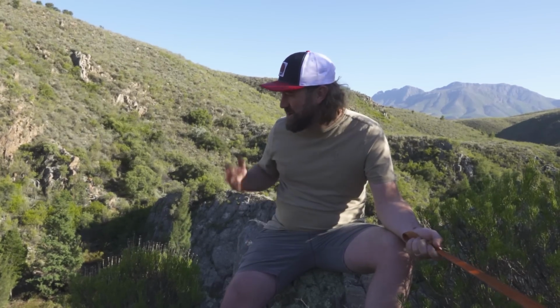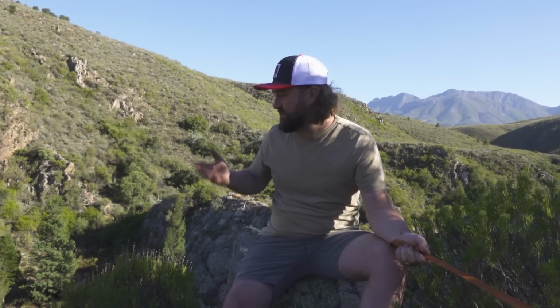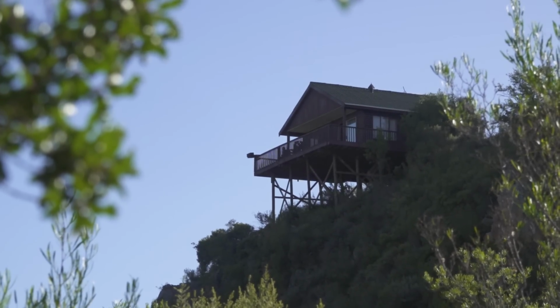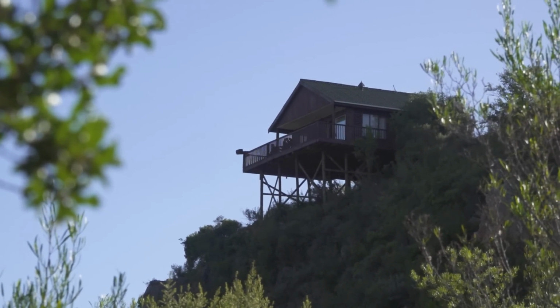Otherwise you wouldn't have been seeing stuff like this. So yeah, I'm glad we got to see this. I wasn't sure whether the falls would be flowing or even accessible from where we're camping, but it was. But let's quickly go have some breakfast and then let's hit the road.